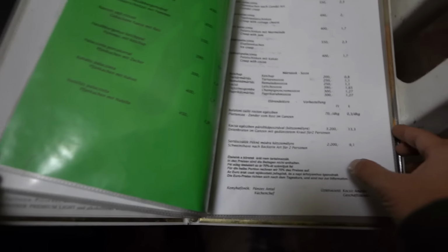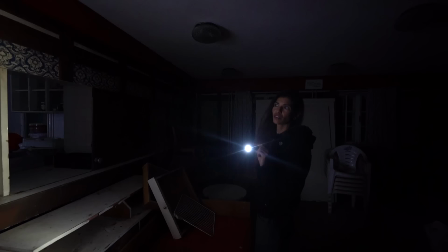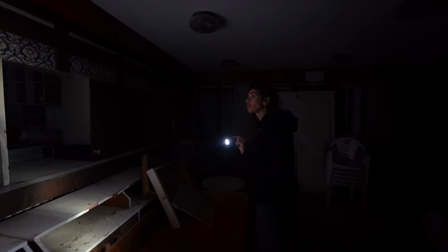So, do you want tomorrow? Look at the prices. Oh my god. The cucumber salad. Right? You know, when you see these prices, you know it's closed at least, I would say, 10 years, right? Also, nothing here. Yeah, good question. Let's find out. We just have been in the tourist part, and this is maybe the part for the employees.